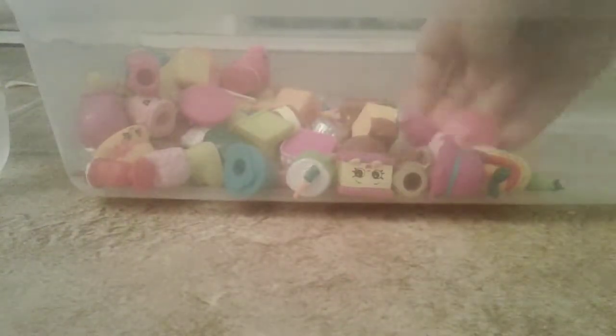I'm Peyton, and we just found Shopkins at Walmart. And I got four or five kisses, so I'm getting out of Walmart now. I want to open all 30 of them.